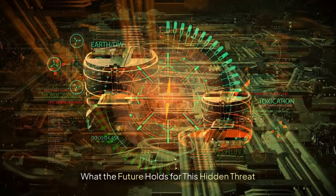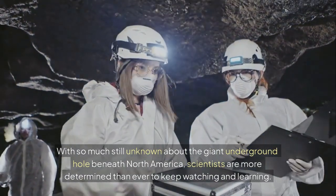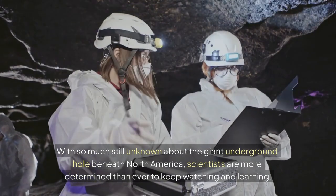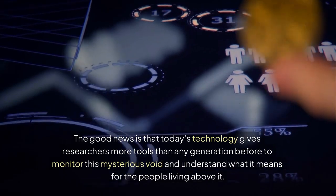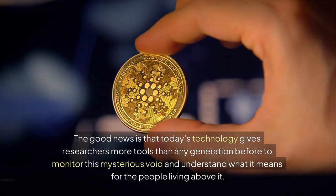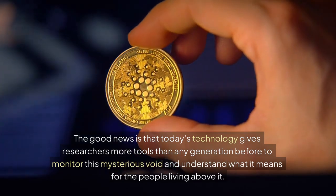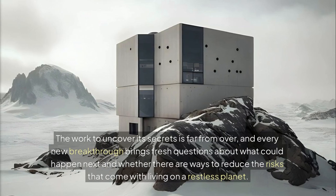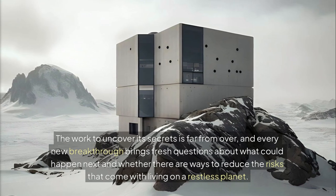What the future holds for this hidden threat. With so much still unknown about the giant underground hole beneath North America, scientists are more determined than ever to keep watching and learning. The good news is that today's technology gives researchers more tools than any generation before to monitor this mysterious void and understand what it means for the people living above it. The work to uncover its secrets is far from over, and every new breakthrough brings fresh questions about what could happen next and whether there are ways to reduce the risks that come with living on a restless planet.